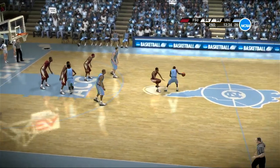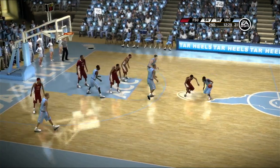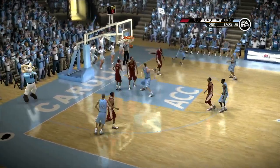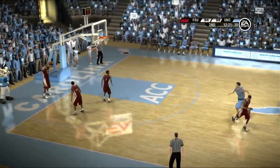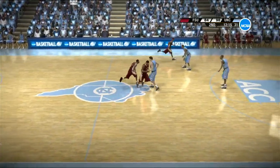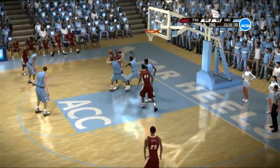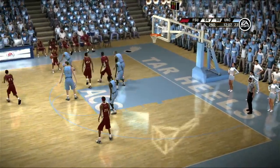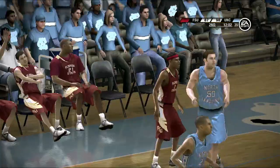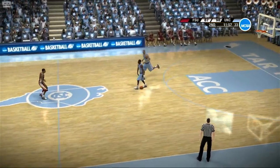It looks as though they have a shooter spotting up. He better get rid of it. He shoots. He gets another one to go. This is a shooting clinic, my friend. There's the trap. With the fake. Throws it up from downtown. The Seminoles have got to continue to get him the ball. Brad, he's on fire.